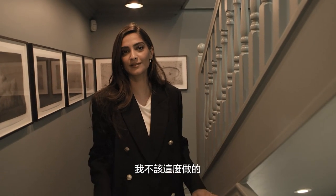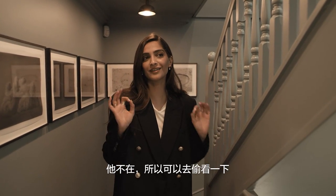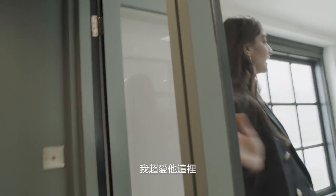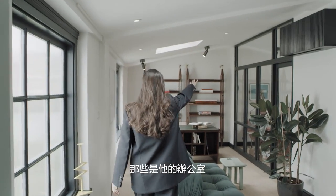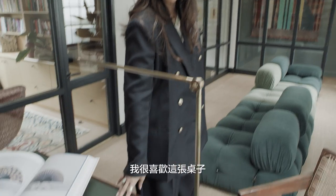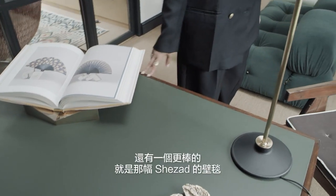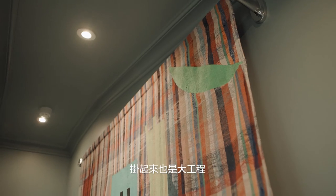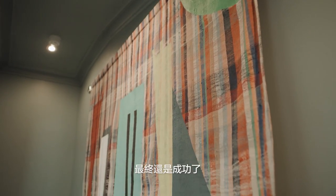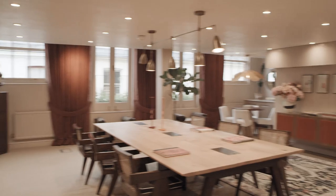I'm not supposed to do this, but I'm taking you up to my husband's floor. He's not here, so we have a small window. I love his space. Those are his offices. I love this table. This is again genre. But what is even more spectacular is that tapestry by Shahzad. Again, a huge pain to hang it, but we got it hung. They get a lot of stuff done. He's the big boss. Actually, I'm the biggest boss.